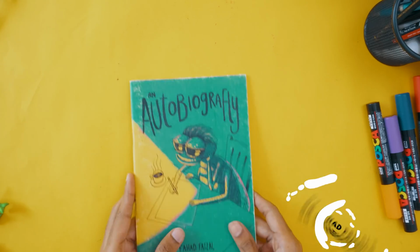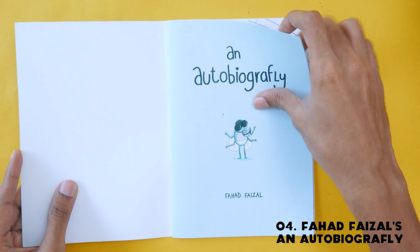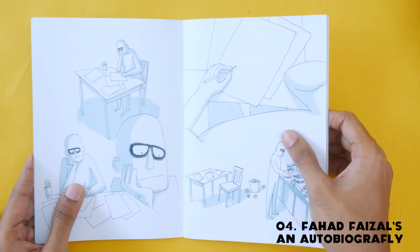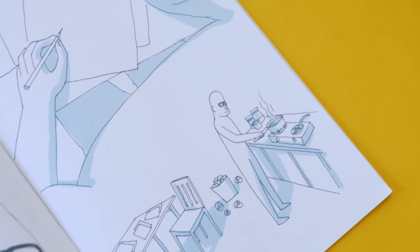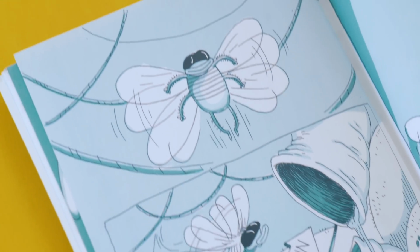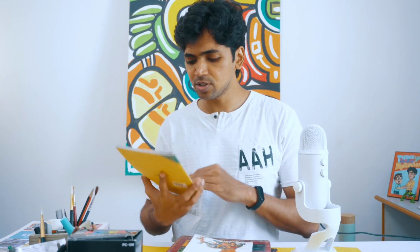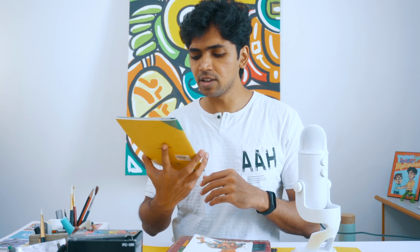Yeah. So next up is a zine called Autobiography. When I first saw this thing, it read Autobiography, and I thought it was something else. So it's a comic, it's a zine that was made in 24 hours. It is a comic story, and the artwork is really crude, really fast, because it's a 24-hour comic. And it's by who? Fahad Faisal.